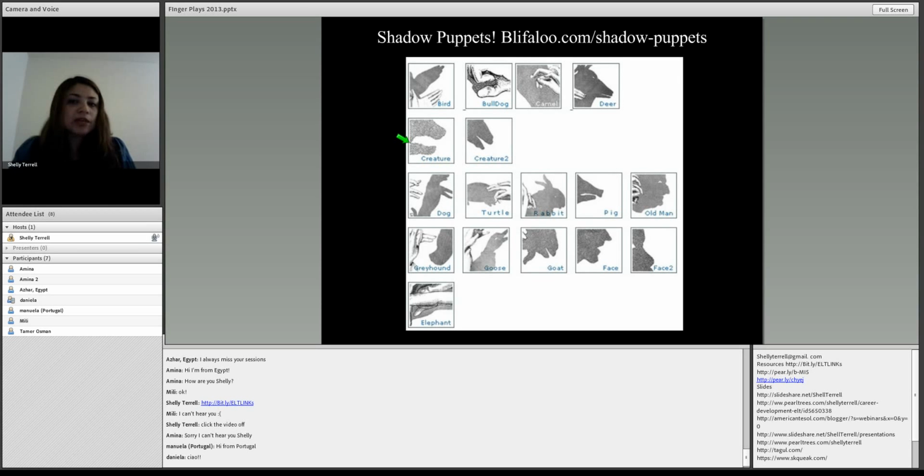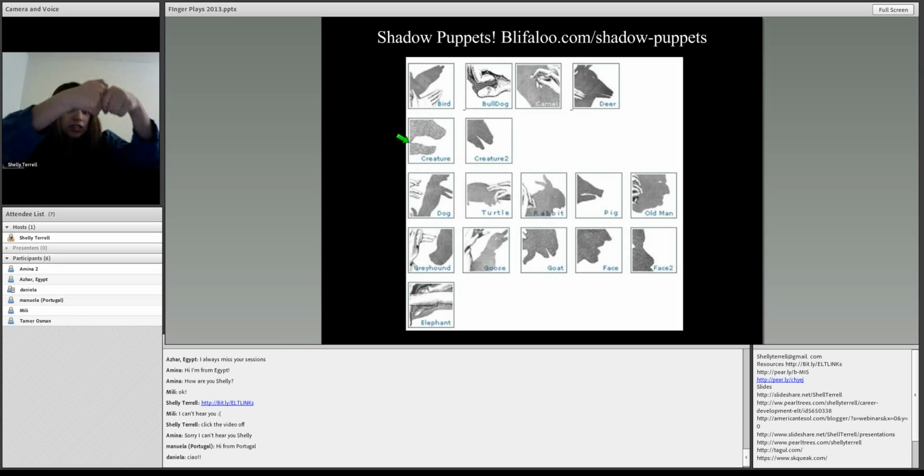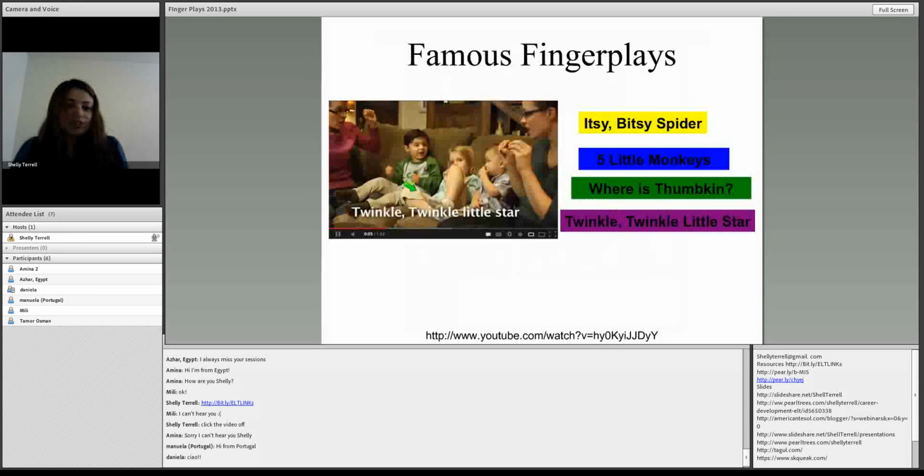The one in the picture here is thumb war, and it's when you go like this and you play with two partners and you go 1, 2, 3, 4, I declare thumb war, and then you try to take their finger. And kids love that. Another one is rock, paper, scissors. And then you have 1, 2, 3, shoot. So these are all fun hand games.